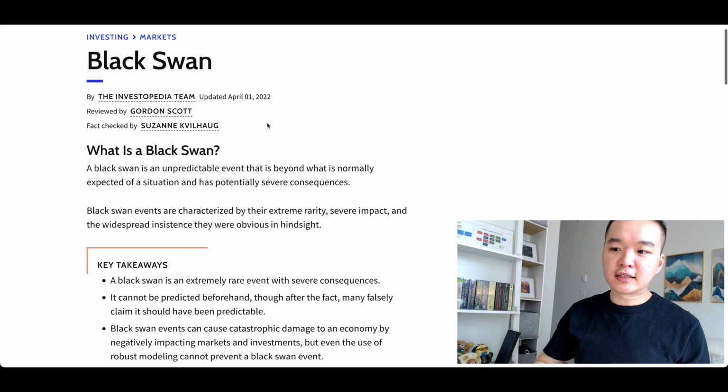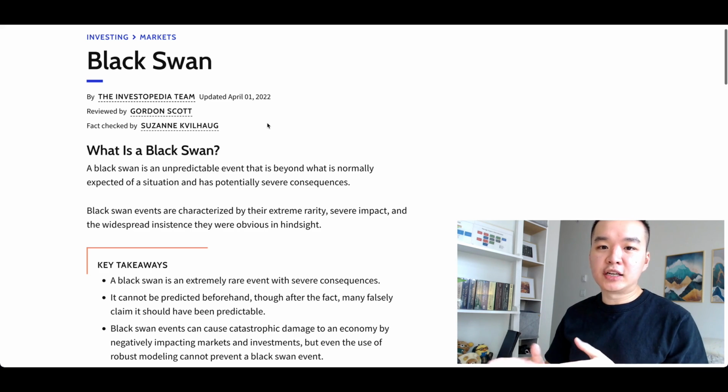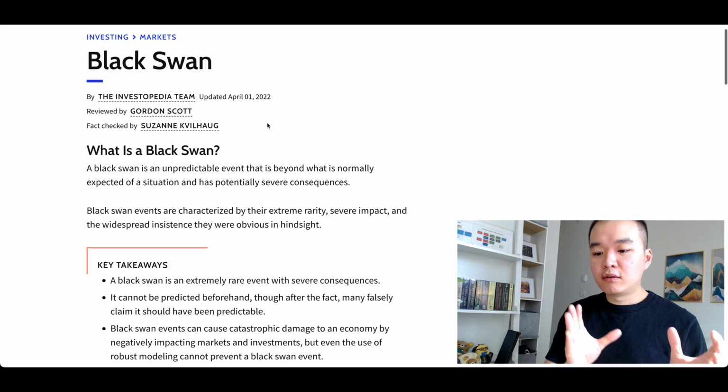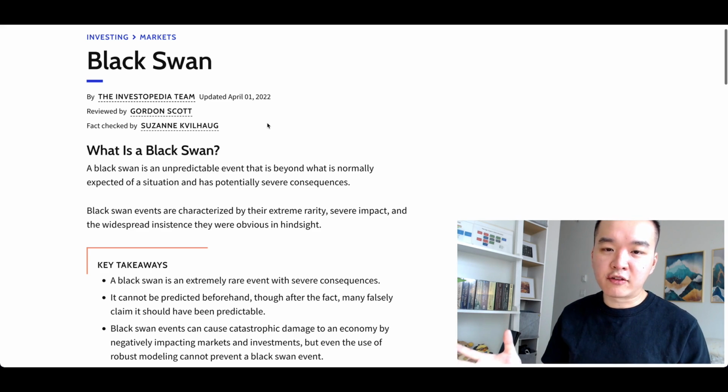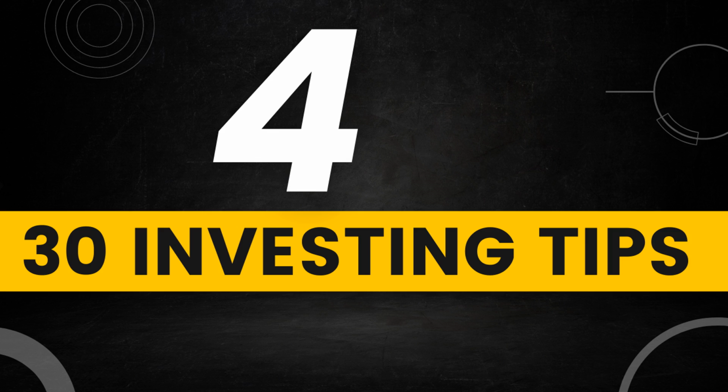Within Investing Accelerator, we always look at market crashes and the different reasons and how the market usually crashes. And we take advantage of these black swan events because we think that's where the discounted opportunities will be. So when you're investing, it does require a lot of patience because you're waiting for these black swan events to happen.